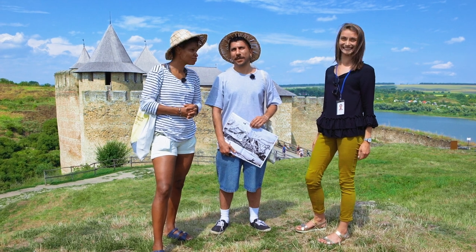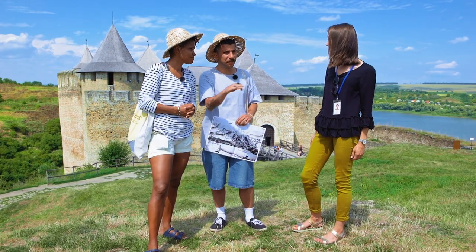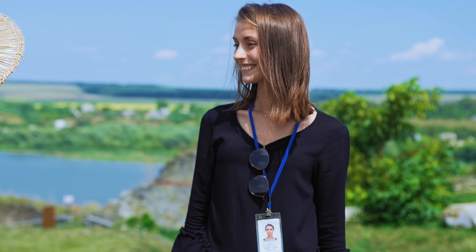I think it's probably the coolest one we've seen so far. Yeah, the coolest fortress anyway, sure. It's more interesting and more vibrant as a location. It's not stiff, you can do many things here, right? Yeah, and you can sense that it's very impressive.